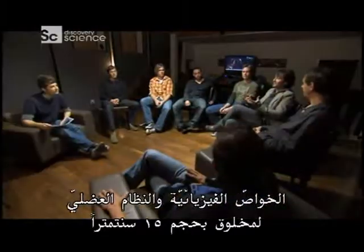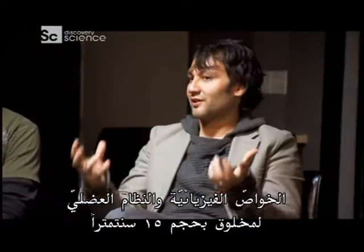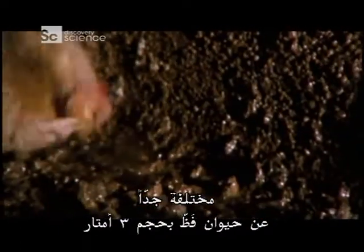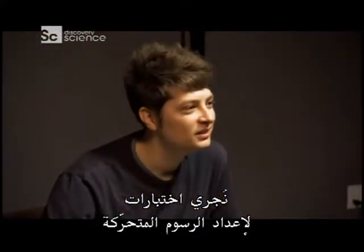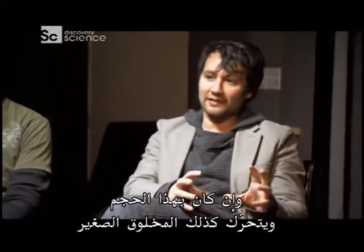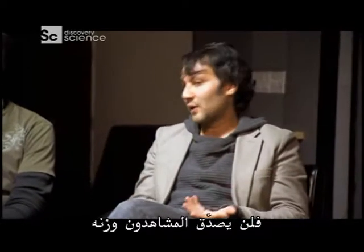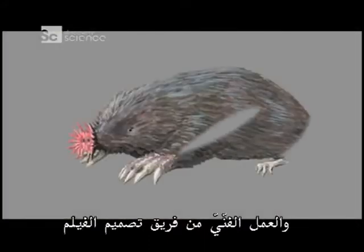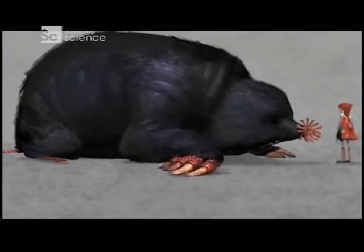The physics and the musculature of a 6-inch creature are very different than something that needs to be the size of a 9-foot walrus. So we do animation tests, and we're like, well, if it's this large and it's moving like that little creature, the audience won't believe its weight. These guys started off with nature footage and artwork from the film's design team.